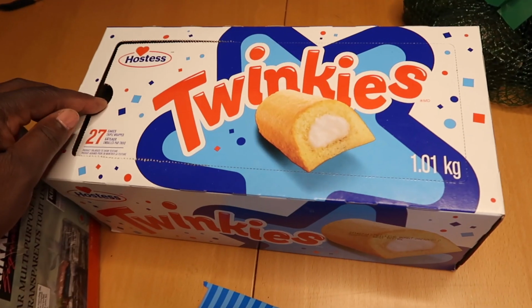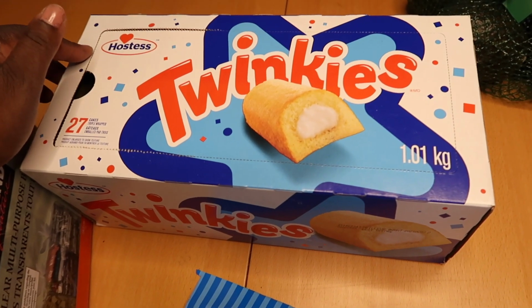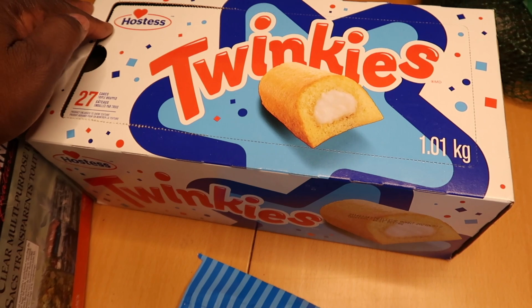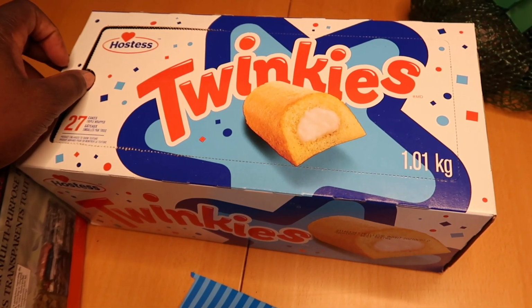And of course, hubby picked up the infamous Twinkies. You guys have seen these in our house from time to time. I used to like these things as a teenager. And it's not to say I couldn't like it now, but I just stay away from them. They are deathly. They are no good for my health. So I don't buy them.